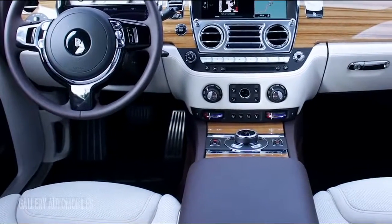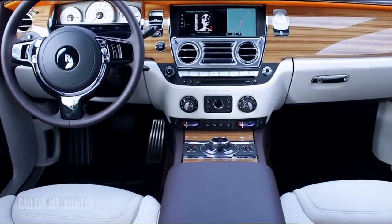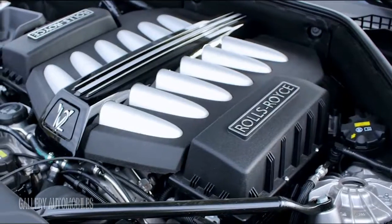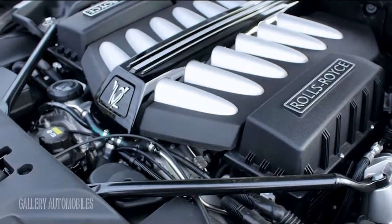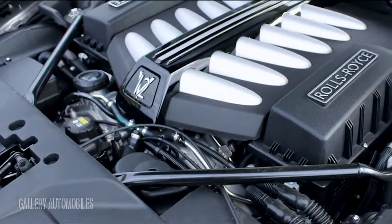Stop by Rolls-Royce Austin to see the 2018 Rolls-Royce Ghost Series 2 for sale in Austin, TX. In person, you won't be disappointed by what this ultimate luxury sedan has to offer. Our friendly staff is standing by.